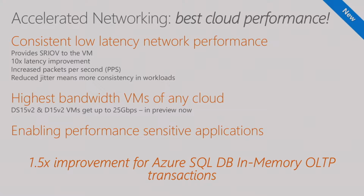You can try to build this yourself. It will cost you an arm and a leg, and you end up with a small network with a bunch of hardware. With this, you're going to have consistent, low latency network performance. It's almost 10x improvement in some cases of latency. And all of us have application sets, have workloads that will benefit immensely from this latency improvement.